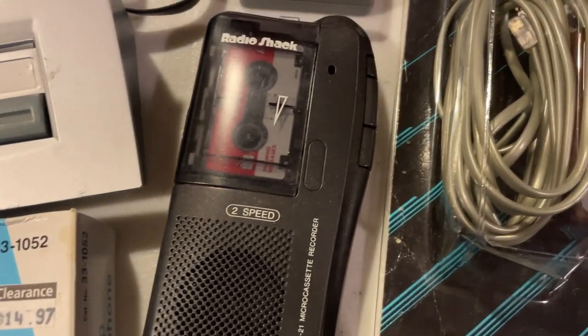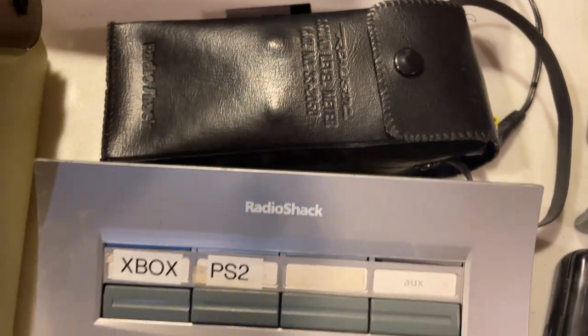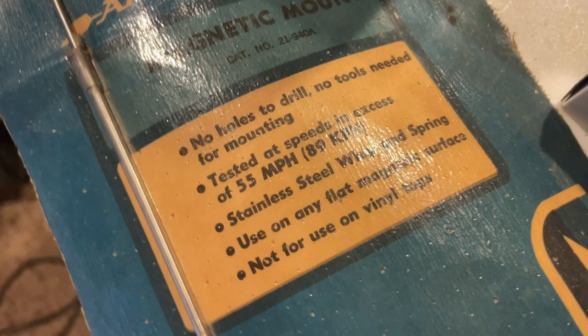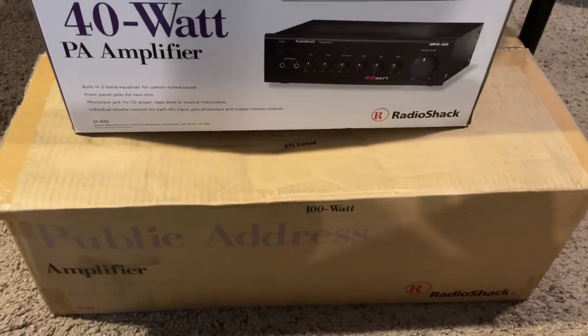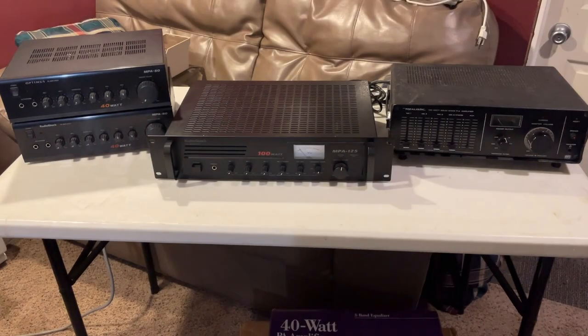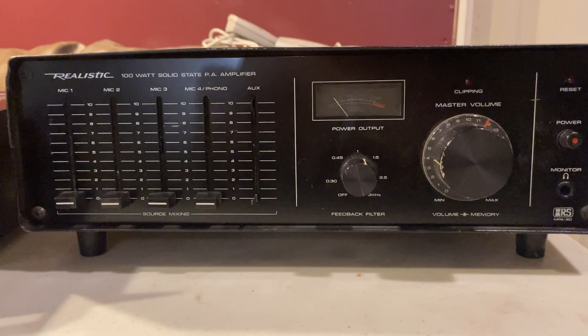I have a bunch of things, from microphones and scanner radios to PA amplifiers. Even this Archer CB antenna, which is still in its original packaging. As a young AV nerd, I loved Radio Shack. I used to pore over the catalog and dream of someday buying many of the things in this catalog, including a PA amplifier like this MPA90.